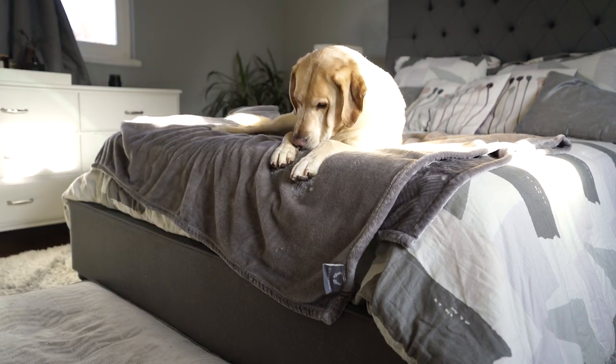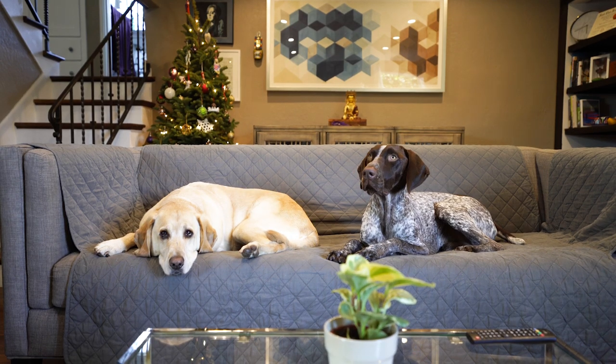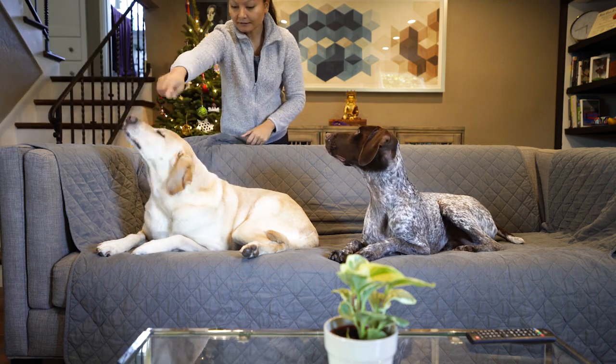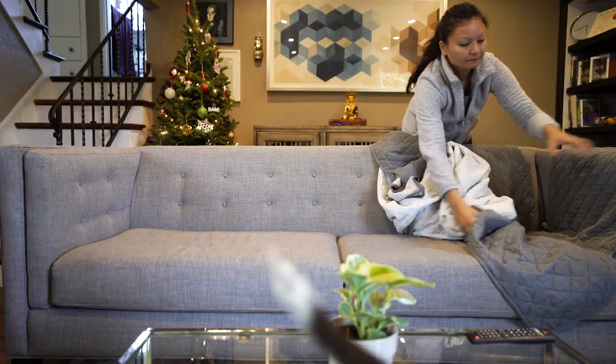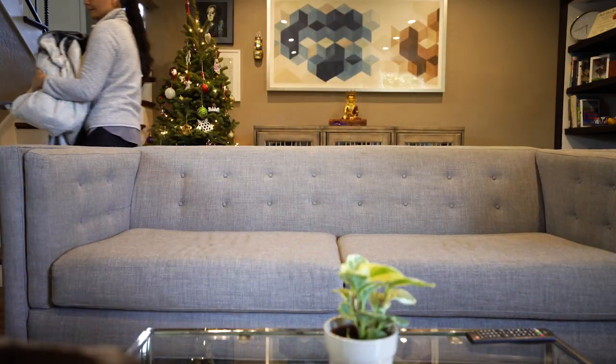Having throw blankets and covers is a great way to keep our furniture protected and odor-free. And we can easily remove it when we want to. We make sure to regularly wash them with the rest of the things we use for the dogs.